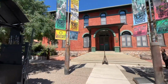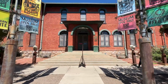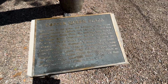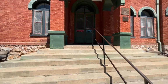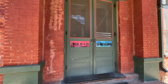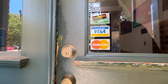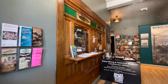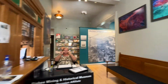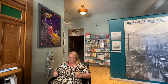So we are here in front of the Bisbee Mining Historical Museum, a place I've never been into before, which is apparently part of the Copper Queen Plaza. Let's go inside and see what it's all about. Museum is open. This feels like a very old building. Hello. Hi. Welcome to the Mining and Historical Museum. Thank you. Are you allowing pictures in here and stuff like that? We do. Okay, cool.